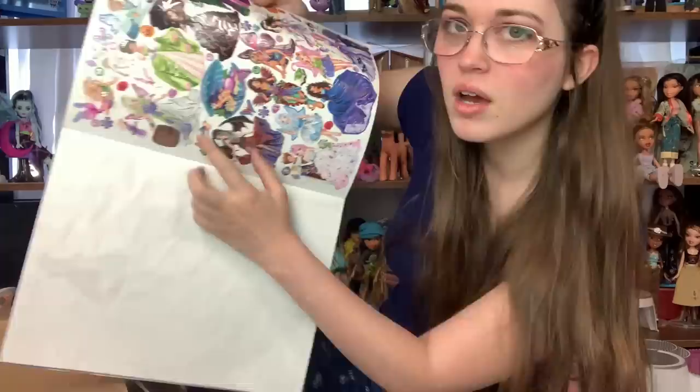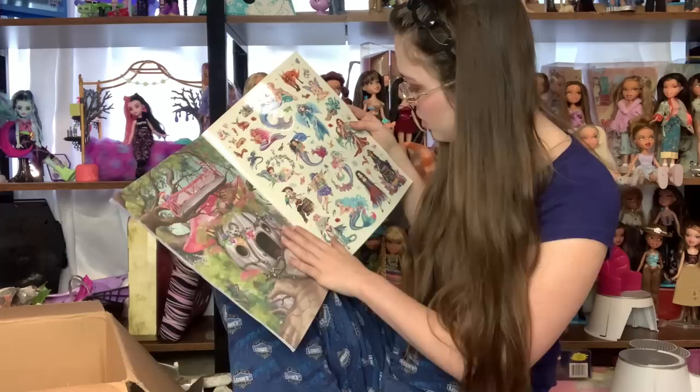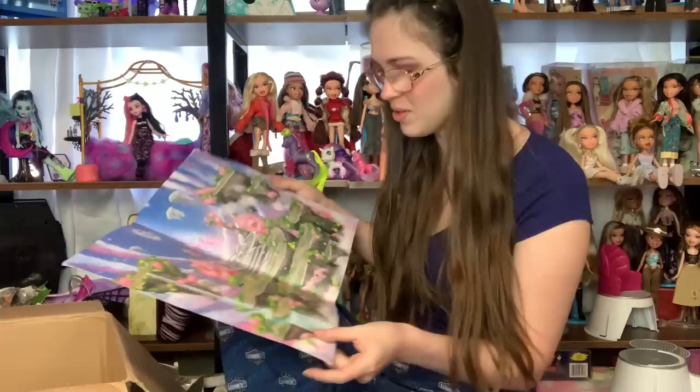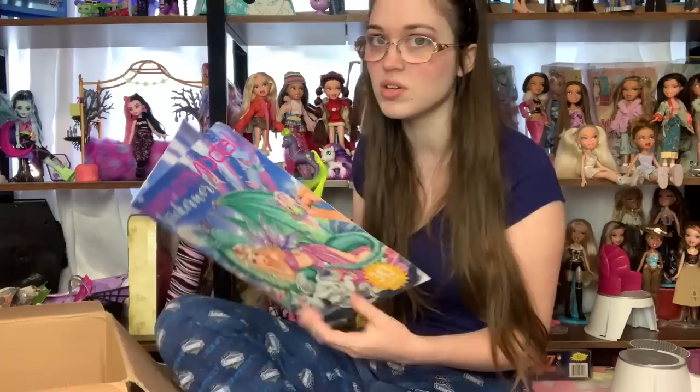These actually aren't reusable pages, I don't think, unless the stickers just happen to be. But if I were to laminate them, they would be. So I might actually do that. It would be difficult to do it inside a book. This is fabulous. Oh, it says, I love Fantasy World in the sun, or the moon? I can't tell what time of day this is. These art scenes are gorgeous.